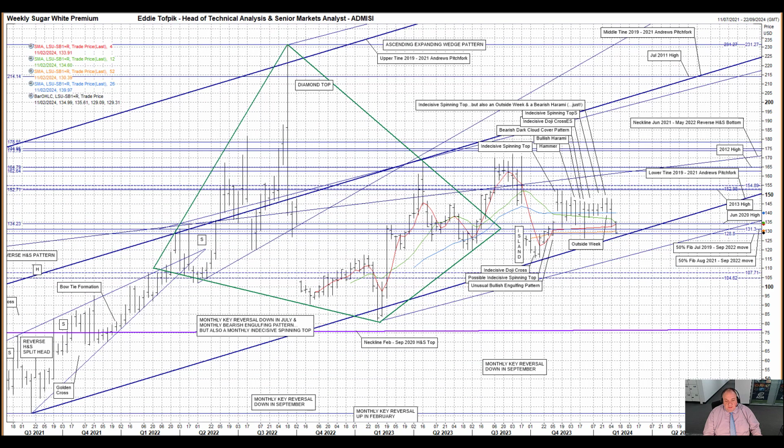Sugar white premium spread. It must be close to a year here that this chart continues to be one of the busiest and most colourful of all my charts. Many things are still going on, all at the same time. Okay, so I've previously spoken some while ago now about two big picture items seen here on this weekly chart. We have the recurring big old bullish Andrews pitchfork from 2019 to 2021, highlighted in dark blue on my weekly chart, with prices currently close to the lower tine below, currently at 126.5.